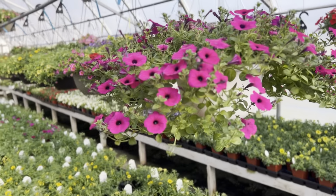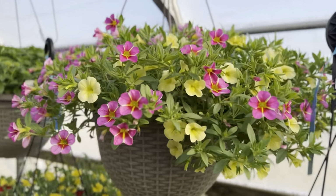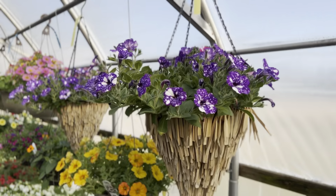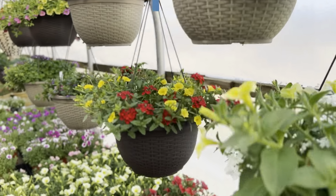And then what else do we have? More petunias. Look at the Calibrachoas, how nice those are looking in there. And then you can see some more cones, more plants. Now I think it's time for me to take you into kind of the sold area.